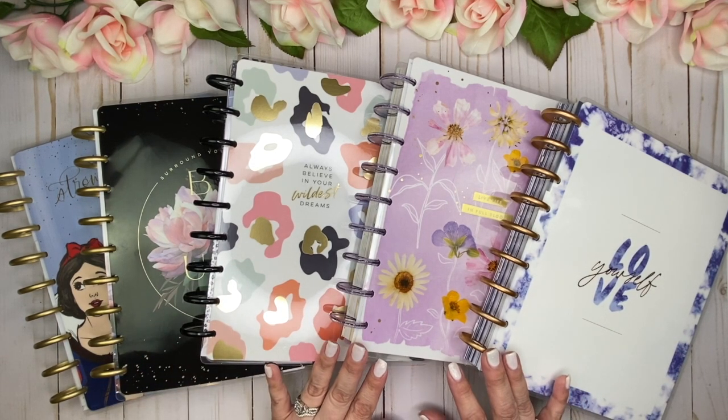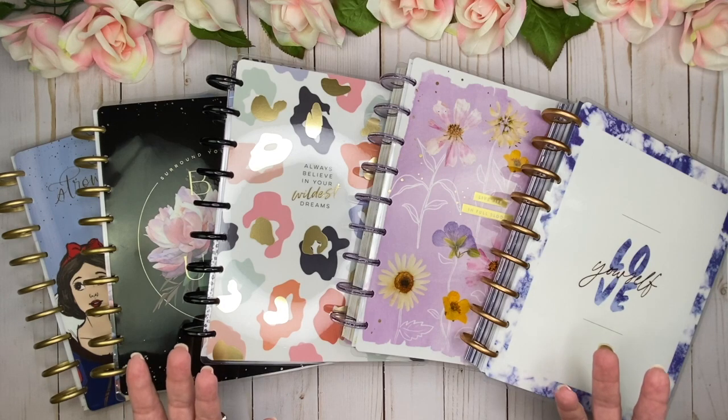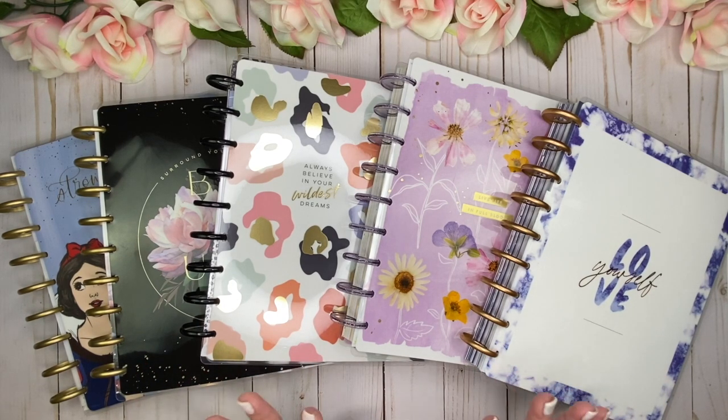This past spring release, I feel like was forever ago. I feel like they released their stuff a little bit earlier than normal. So I've had these planners sitting on my shelf for a little while, and I am really excited to start using them. Now, I had no intention of buying all of these planners. I did not need all of these planners. I probably needed one, maybe two, but oh my gosh, they knocked it out of the park.